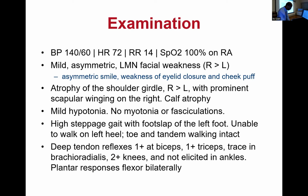His motor exam was notable for wasting of the shoulder girdle, that was more notable on the right, and wasting of the calves. There was prominent scapular winging that was also more notable on the right. His tone was mildly decreased throughout. There was no evidence of fasciculations, no evidence of action or percussion myotonia or paramyotonia.